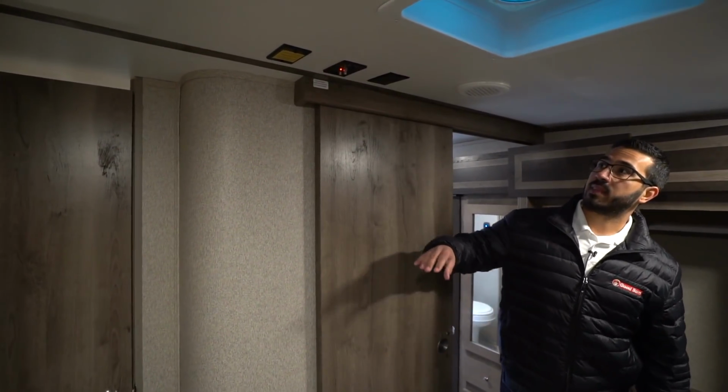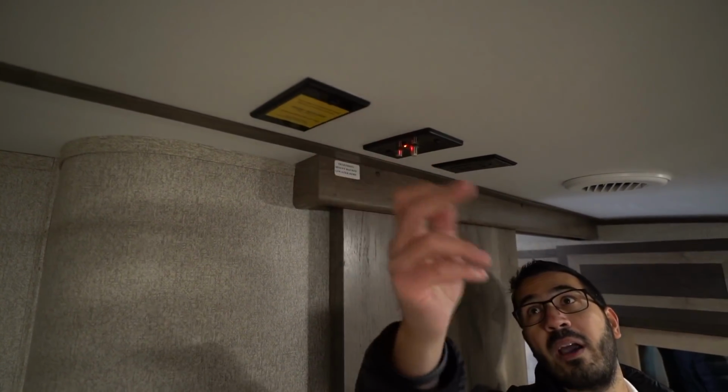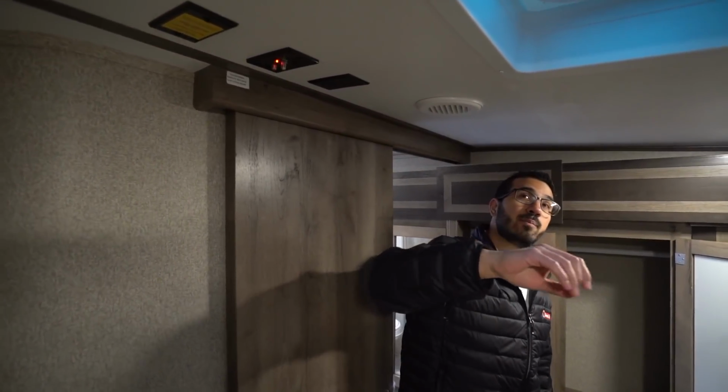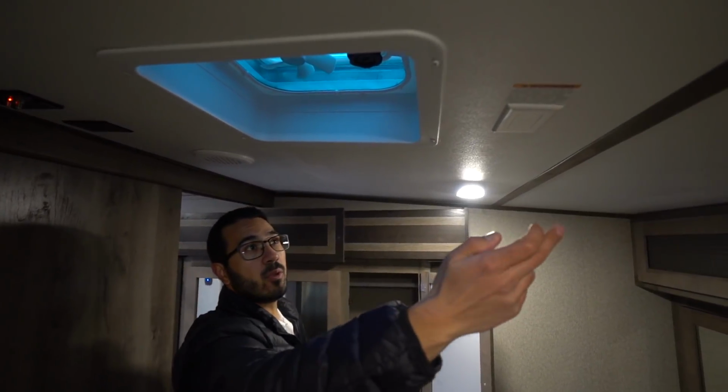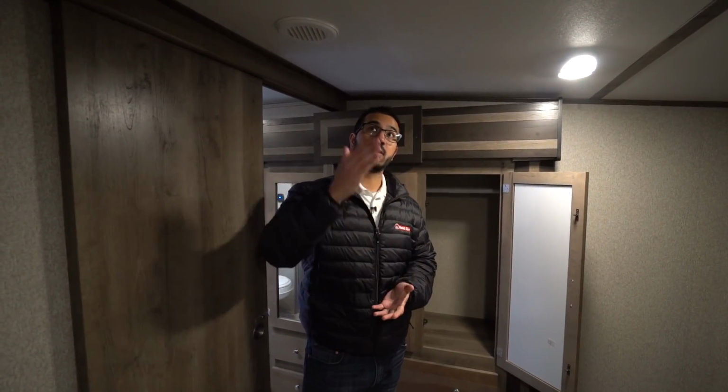We take a look up at the ceiling here. You'll see this one is prepped for your Wi-Fi in case you do want internet in the coach here. You also have TV hookups, a vent right up top, and you'll also notice that this one is prepped for a second AC. So if you want a second one, you already have the 50 amp service. This is already braced and wired for it.